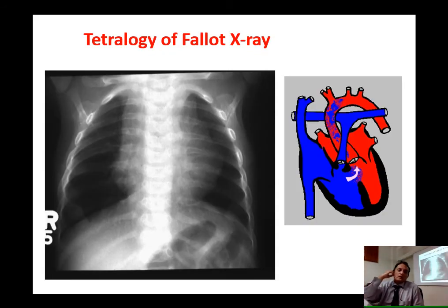So you see, the most striking thing in the X-ray is that the lung is very black. What do you call this lung? Oligemic lung field. You can write oligemia. You can write it in the exam also, because sometimes they give you black lungs like this, and they are going to ask you what the findings on X-ray are. So you write oligemic lung field.